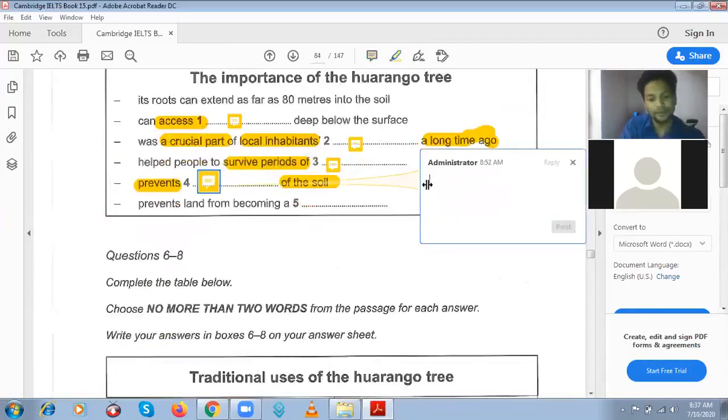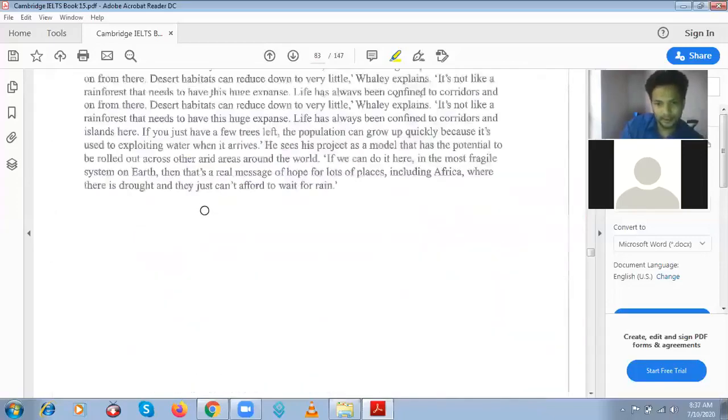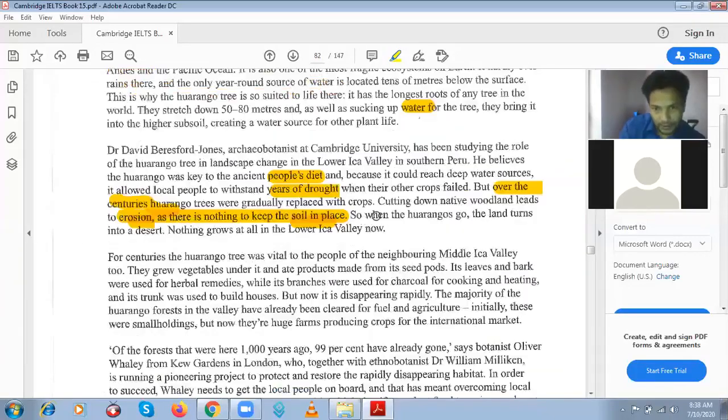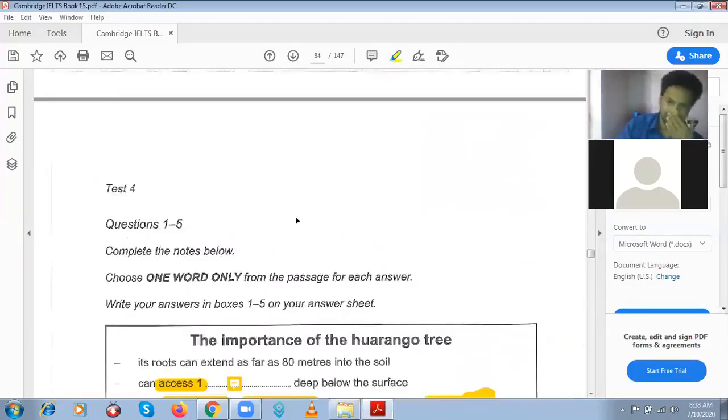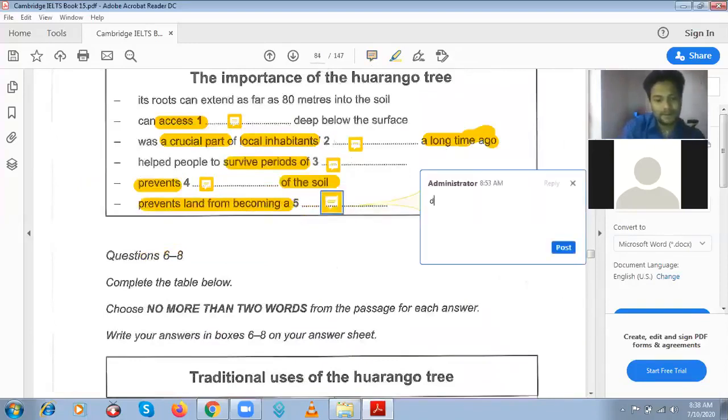Question number 4, E-R-O-S-I-O-N, erosion. Now look, prevents land from becoming a, and becoming a. Let's look back to the passage and find out. So that the Hurango goes and land turns into desert. That is desert. So the answer is desert. D-E-S-E-R-T, desert, okay?